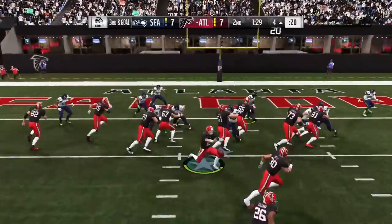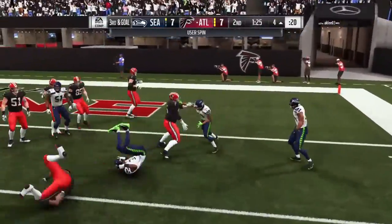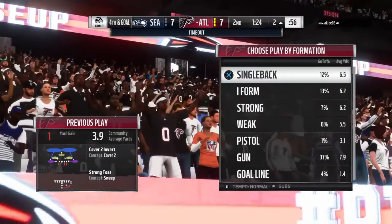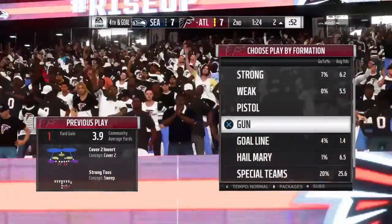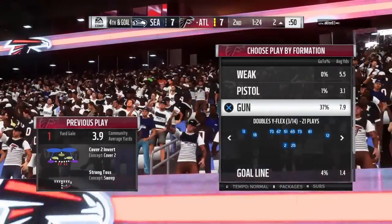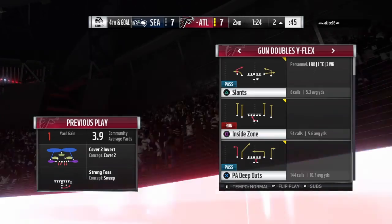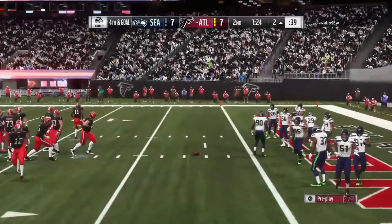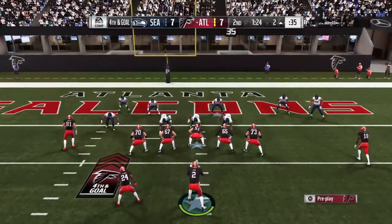On 3rd down. That's Coleman. And he'll keep working toward that end zone as he's down to about the 2-yard line. And now we're going to get a timeout here called by the defense as they'll head to the sideline and talk over what to do next. A field goal would break the tie, but look at this. Instead, they're going to go for it on 4th and goal.